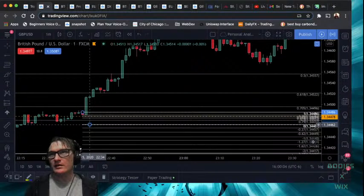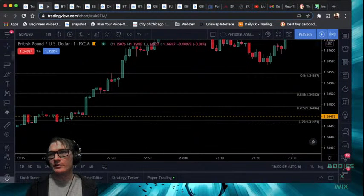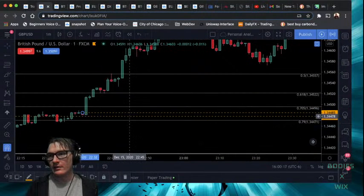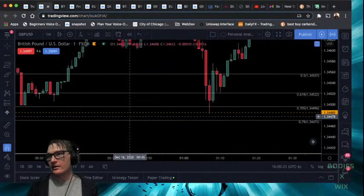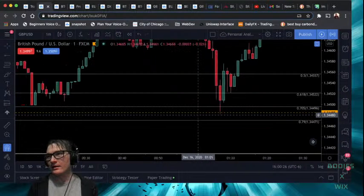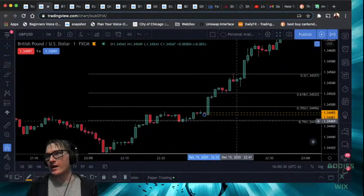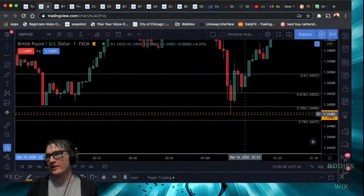Oops, I didn't mean to do that. Didn't mean to do that either. I just meant to do a horizontal ray with this. So I'm going to remove this one now, where my old one was. If we go straight across, it runs right into that candle. Let me see if it goes. I don't even think it goes below it either. I think it goes right into it. Nope. Almost right smack dab in the middle.